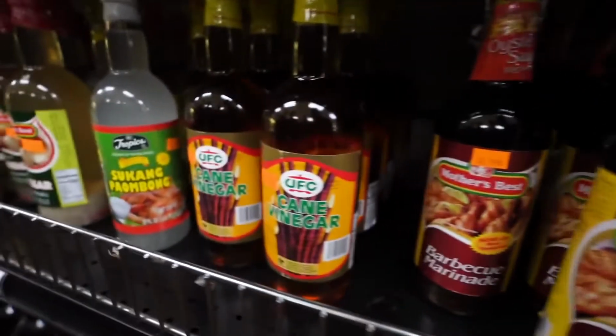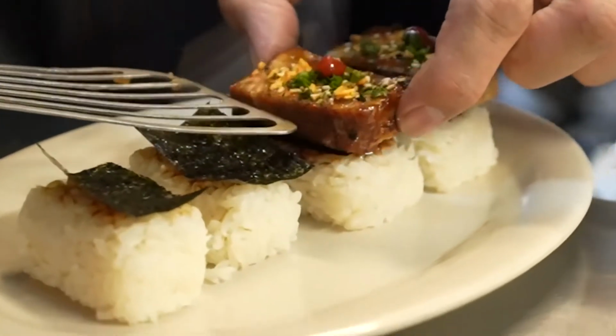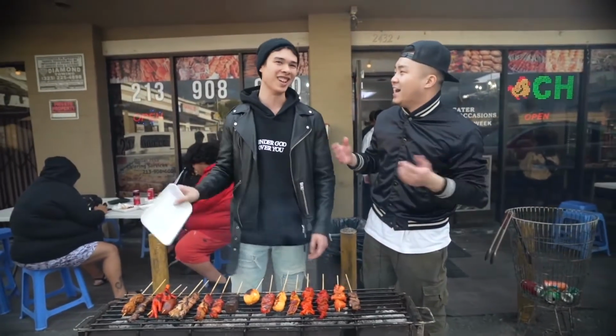All right, guys. So we're gonna check out two more spots. We're gonna check out a Filipino grocery, and then we're gonna go on to a more hipster, more modern version of Filipino food, a little bit down the street, and then we're gonna come back to Dollar Hits and get some Filipino barbecue skewers. Ooh, I'm excited for that. Onwards with the journey. Let's go.